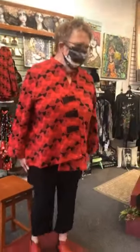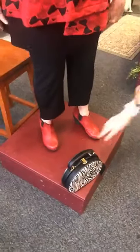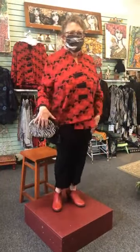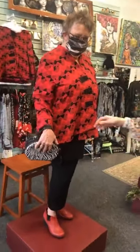Fran, I love it. You look so cute. And look at the shoes. Oh, my God. And she's got her beautiful boots on with it. Fran, I want you to do this for a moment. Do like that. Oh, look at that. That's so cute. I love it. And I love this bag.